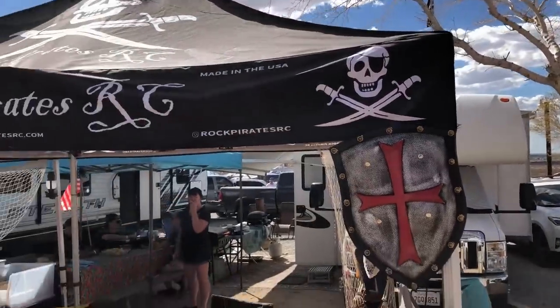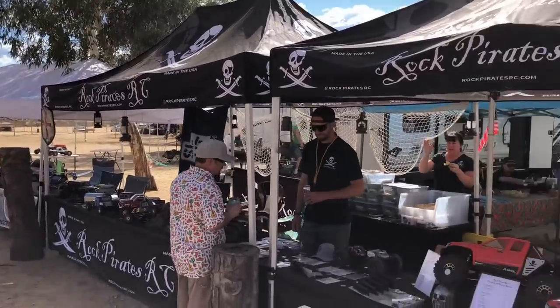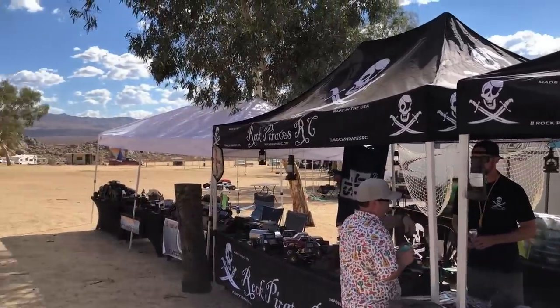So we'll come back to the booth later tonight when it's a little bit darker, and all the lighting and everything here is super cool.